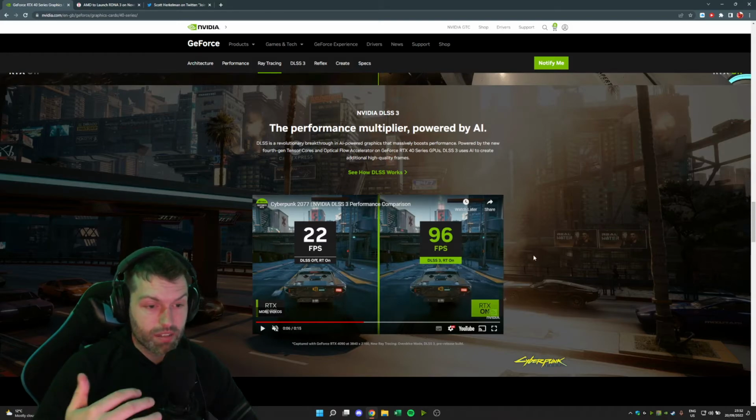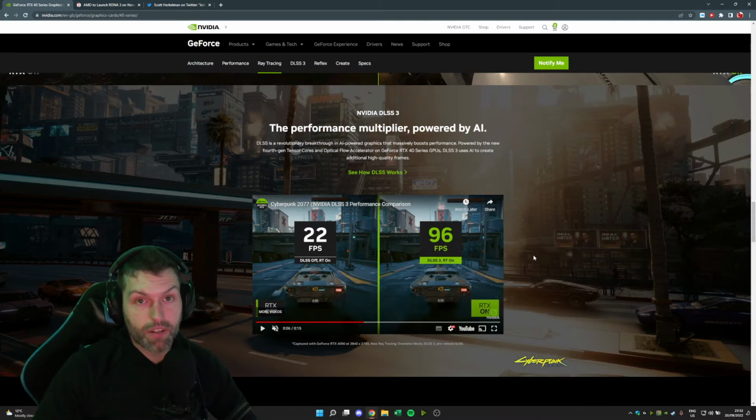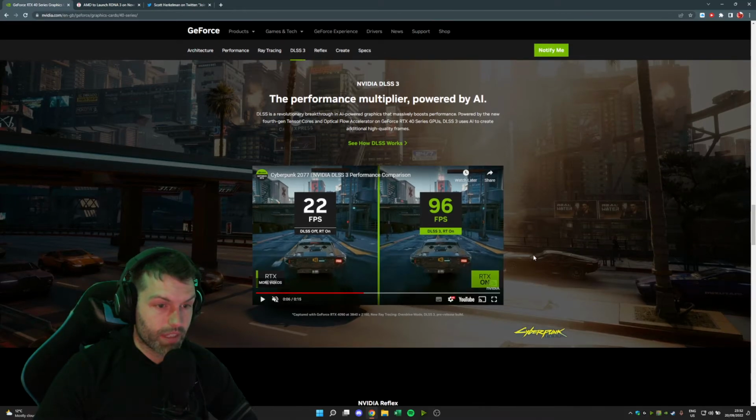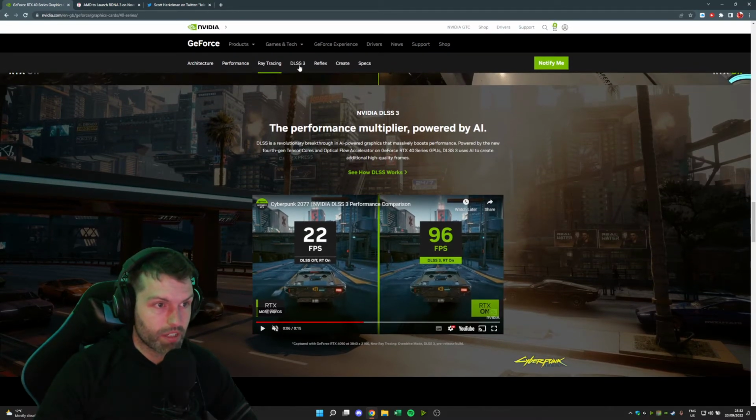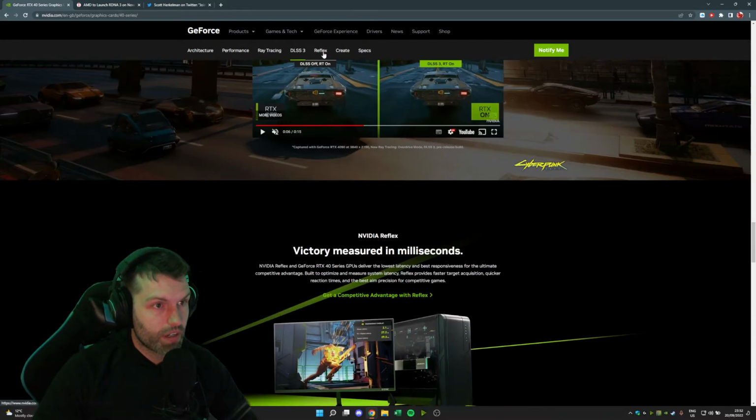Now this is much more than it used to jump on the 3000 series when you put DLSS 2 and ray tracing on. So I think that's where Nvidia's really pulled the rabbit out of the hat, or whatever you want to call it. They've really impressed with this leap in performance, so to say, on DLSS and ray tracing.